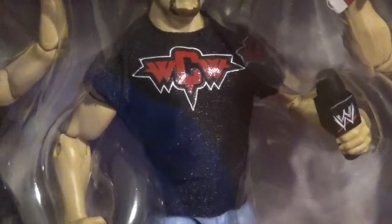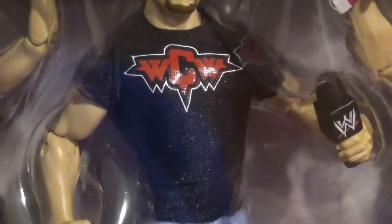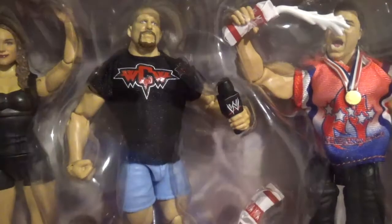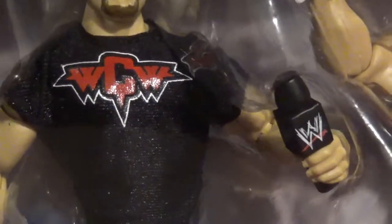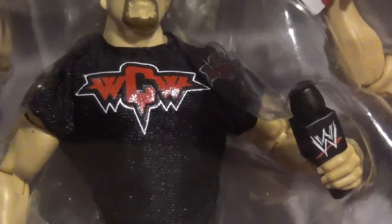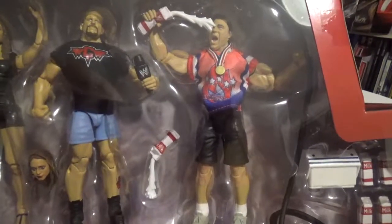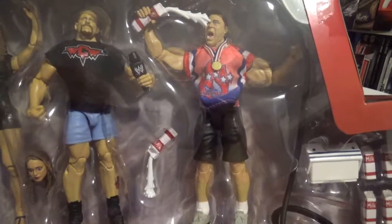I think the face scan is pretty decent, but it's a sort of standard Stone Cold face scan, so we won't focus on that too much. For me, the one thing that I really like about this figure is this WCW shirt that it comes with. I think it's pretty cool to have a Stone Cold figure that comes in a WCW shirt, even if it is the WWE WCW logo that they used during the Invasion angle. But again, just like Angle, it's pretty cool to have a Stone Cold that comes in a casual sort of look.